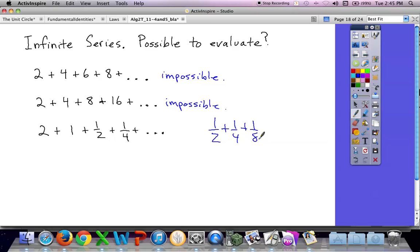So under certain circumstances, you can add an infinite geometric series and it'll converge to a sum. And the condition is the terms have got to be getting smaller. If the terms are getting smaller, it will converge to a sum.